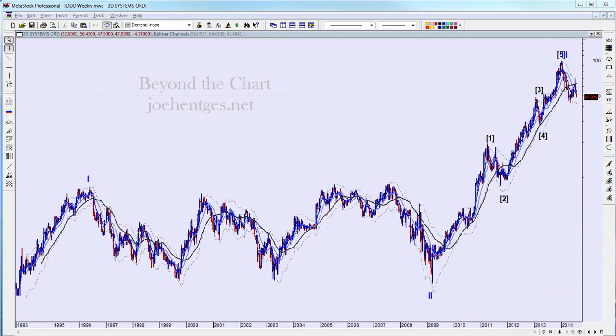This one is 3D Systems. DDD is the ticker symbol. All right, we're going to start off with the weekly chart here. I don't know if many of you know that, but this stock has been trading since August of 1993. So it's been around for 21 years, although it's been the rage in the last 3 to 5 years.